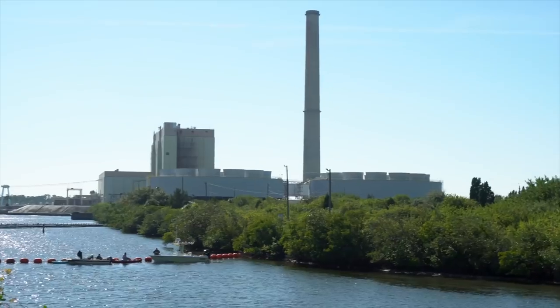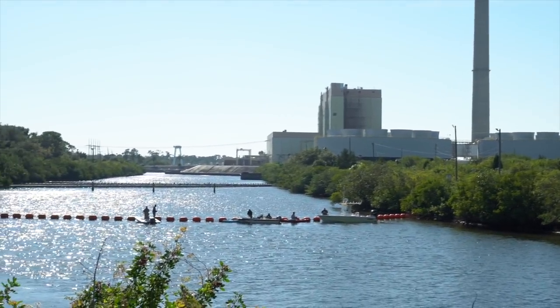Today, what we're going to do is we're going to fish a power plant outflow. I heard that there's a lot of fish over here because of the cooler water temperature. All the fish kind of stack into the outflow right here for the warmer water. And I brought my kayak, and I'm going to try and kayak out to the buoy line and tie myself up to the buoy line and fish the bottom.